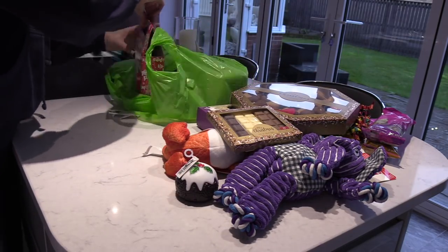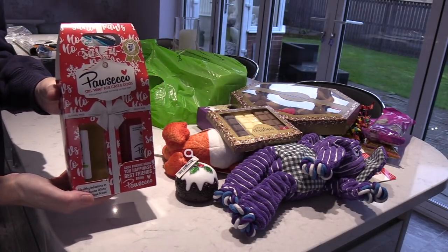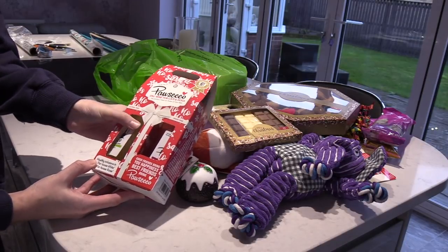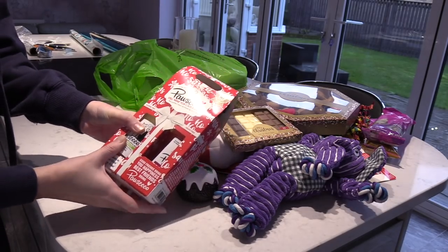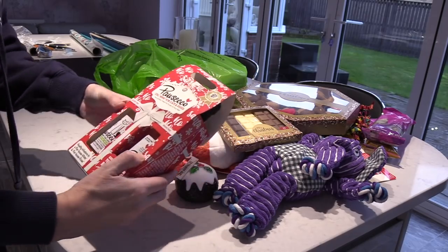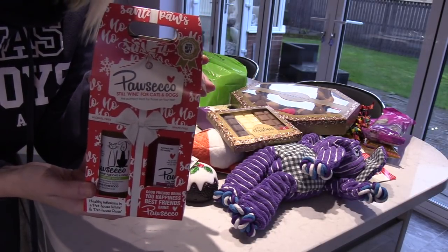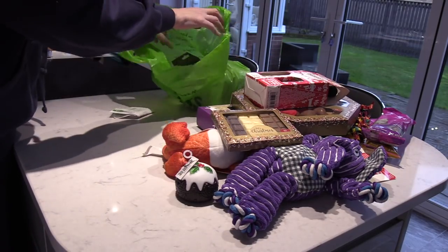You love this. I love this. Look at that. Prosecco. So she has got... It's wine for cats and dogs, basically. So she's got a house white. What is this? What does it say here? A pet house white and a pet house rosé prosecco. So we'll see what she makes of that on Christmas Day. I'm sure I'll put a bit of that in her food bowl for us. So obviously that's a Christmas one. She's going to have to have that at Christmas.